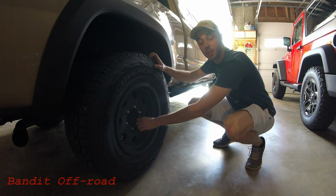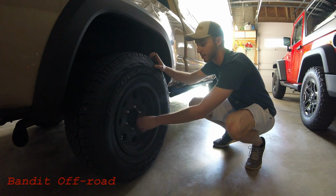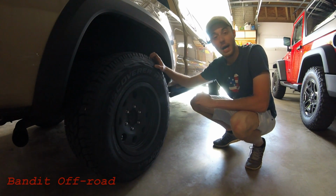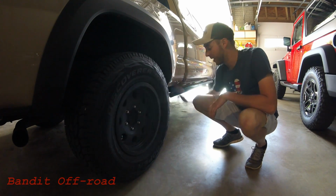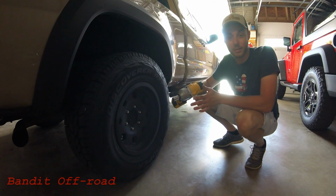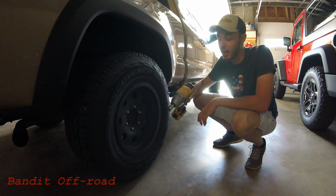Now, I ended up saving so much money with this wheel and tire purchase and buying the wheels used and everything like that, that I was able to buy something that I've been wanting for a very long time. A 1/2-inch impact gun from DeWalt, and this will certainly make changing these wheels and tires a lot quicker in the future.